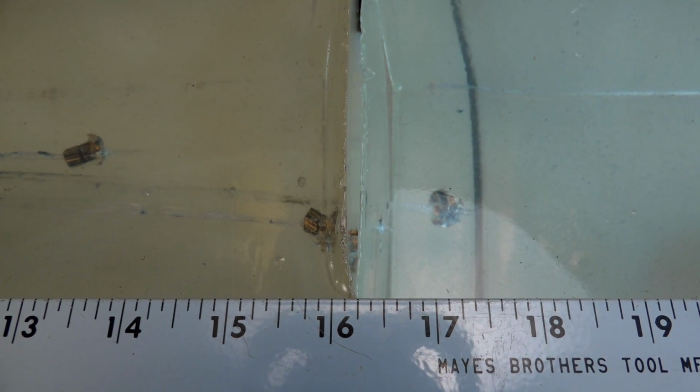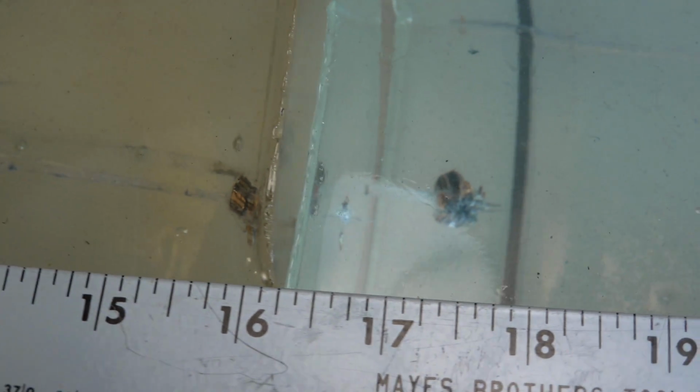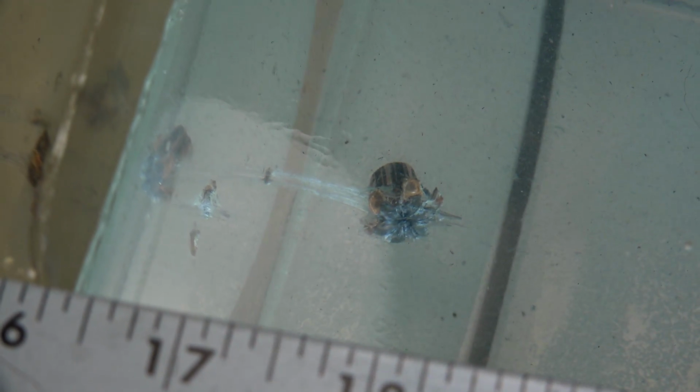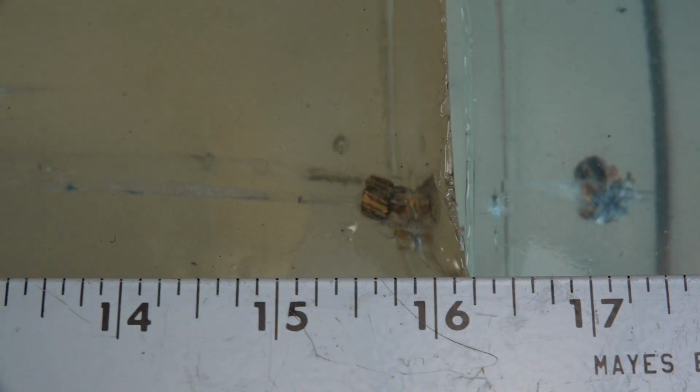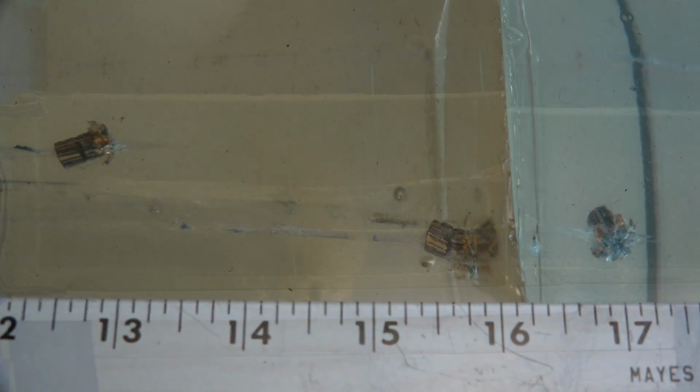We'll try to get some close-ups from this perspective, although the lighting is really playing some tricks with me. I'll get approximate measurements for you, and then we'll look at the expanded diameters in just a moment.